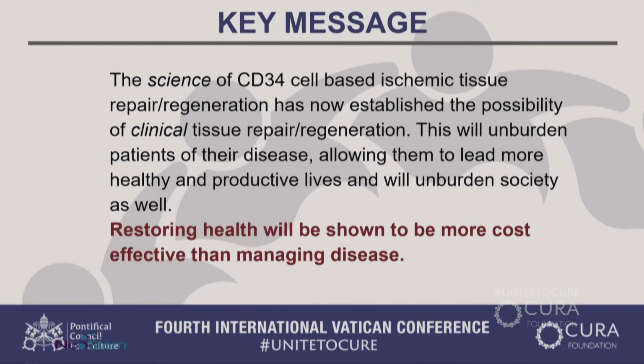The key message, and I think you're hearing this over and over again on this panel, the science of cell-based ischemic tissue repair has now established the possibility of clinical tissue repair and regeneration. This will unburden patients of their disease, allowing them to lead more healthy and productive lives, and will unburden society as well. Restoring health will be shown to be more cost-effective than managing disease.